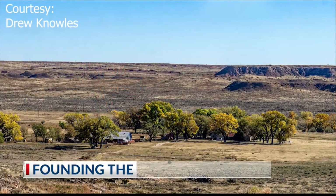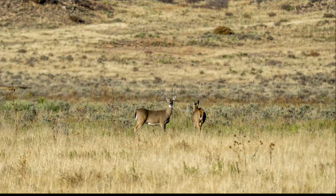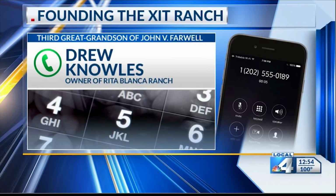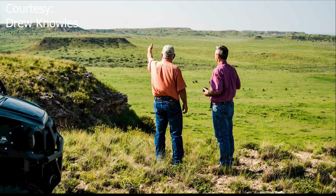For Drew Knowles, the XIT is more than just a huge ranch. The ranch is unique in my mind because it is land that my family owned starting in 1885. It's an extended family member. My third great-grandfather is John B. Farwell, and John B. Farwell and his brother Charles put together the Capital Syndicate. Knowles recently purchased the 11,600-acre Burson Rita Blanca Ranch near Channing, part of the famous XIT.